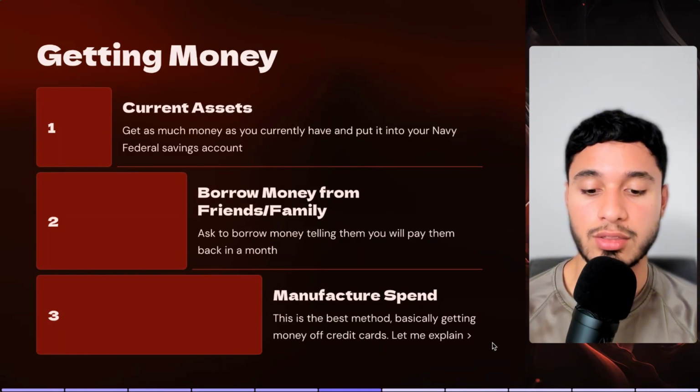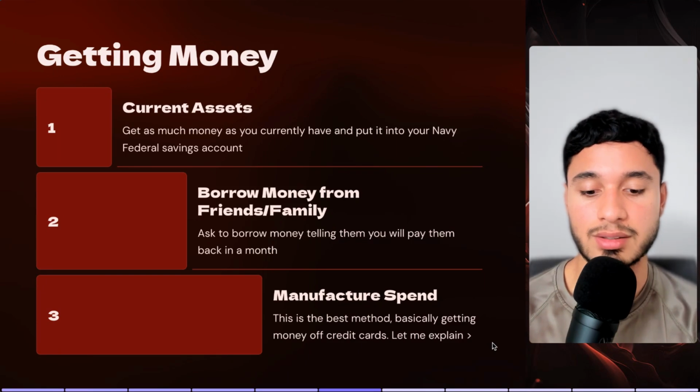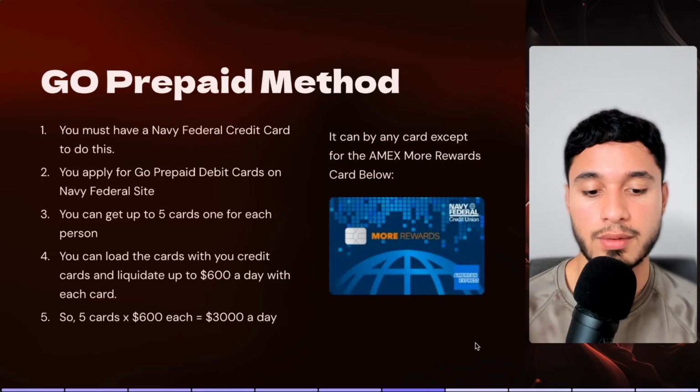And then finally, the third method to get some money is going to be manufacturer spending. This is the best method, basically getting money off credit cards that you already have with Navy Federal. So let me explain. This is called the Go Prepaid method. You must have a Navy Federal credit card to do this. It can be any card except for the Amex More Rewards credit card listed below. You cannot have this card. It has to be any other Navy Federal card.